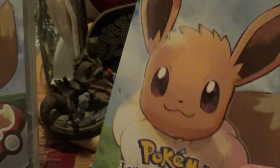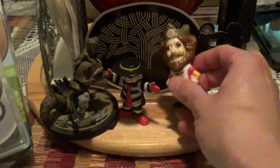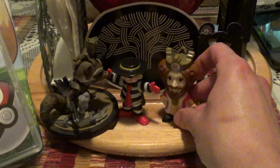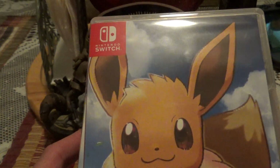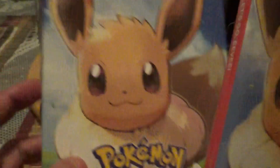Okay, so this one cost me a pretty penny because it came with a Pokeball and everything. But my son has been doing really good in school despite this whole Rona stuff, and we like to reward him whenever he does some good stuff. We don't just get him things off the bat. He does some chores, does his homework, does his schoolwork, and got this.